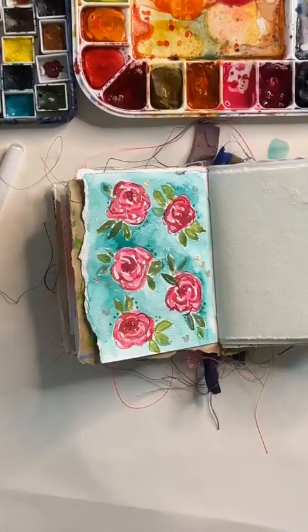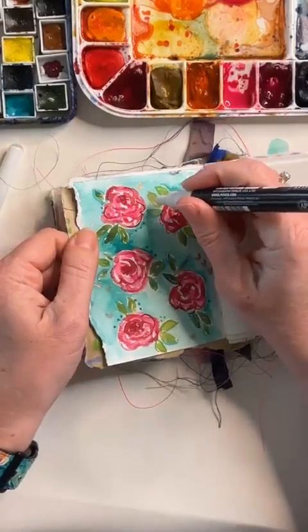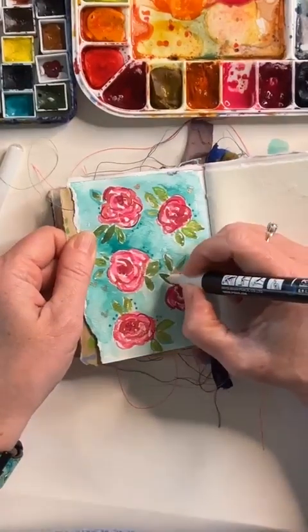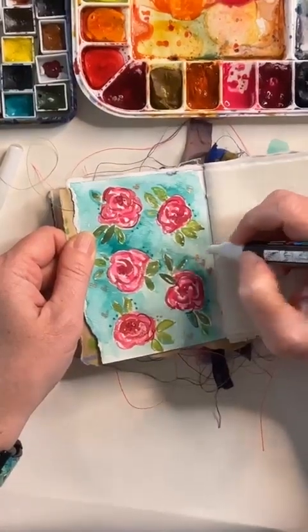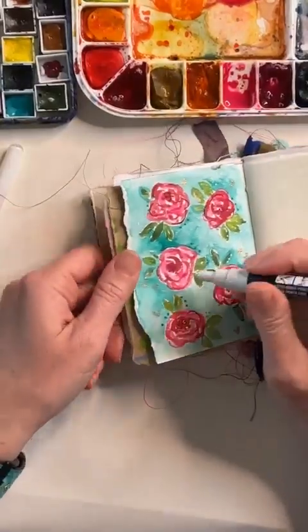I don't know if I have a skinny-ish, but not a skinny. Some more dots. I'm just playing, but that was quick. You see how fast that was?